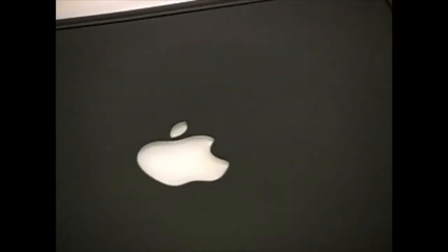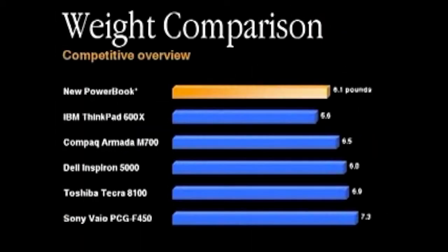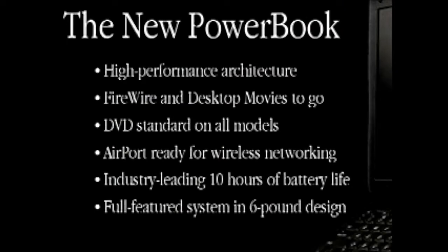Now you'll notice that we've kept the same great design that we introduced back in May of 1999, and that's because our customers really love the thin and light design of the system. It's just about 6 pounds. It's received the highest satisfaction rating of any Apple portable to date. Now let's take a look at some of the new features on our PowerBook.